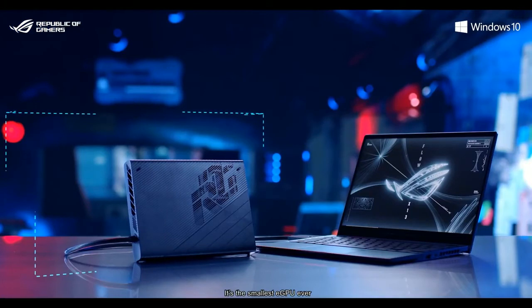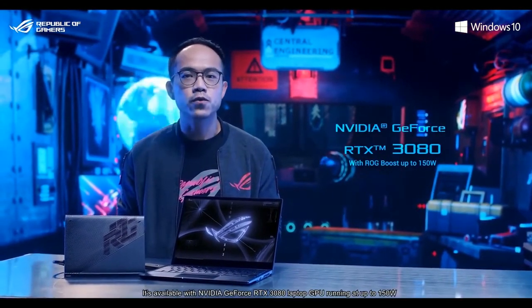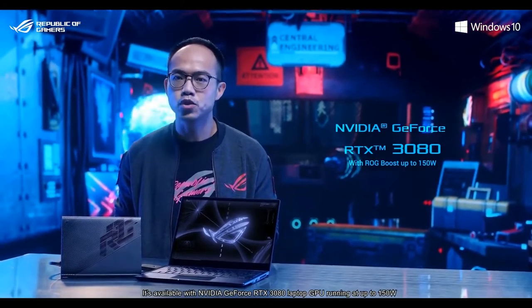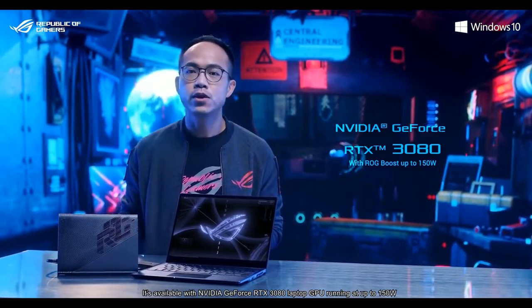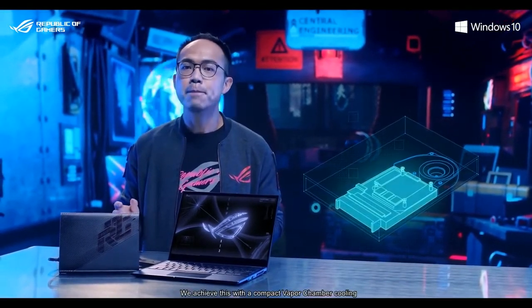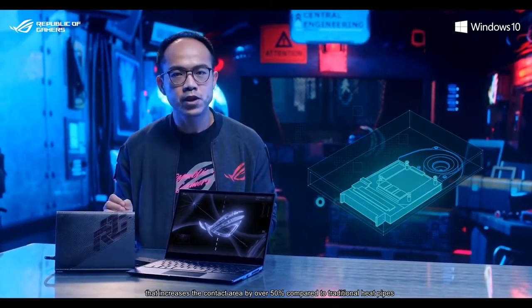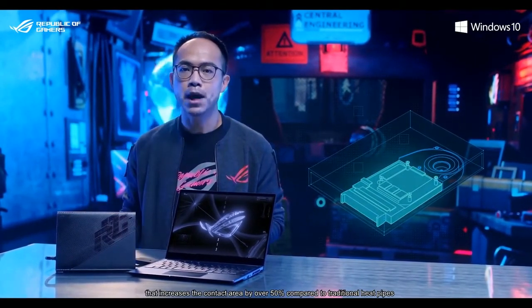It is the smallest external GPU ever, at just 6% the size of a typical external graphics dock, and weighs only 1 kilogram. But we didn't sacrifice anything. It's available with Nvidia GeForce RTX 3080 laptop GPU, running at up to 150 watts, packing more power than any of our other laptops. We achieved this with compact vapor chamber cooling that increases the contact area by over 50% compared to traditional heat pipes.